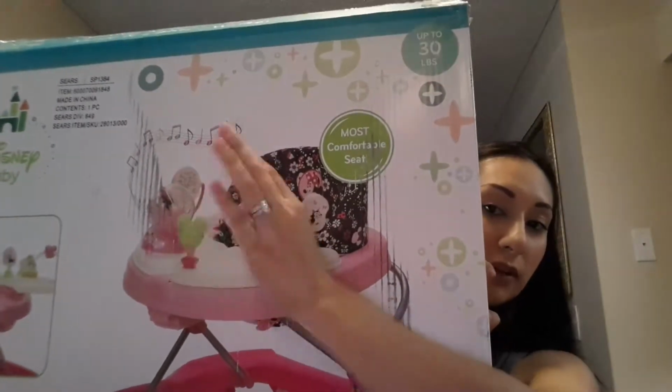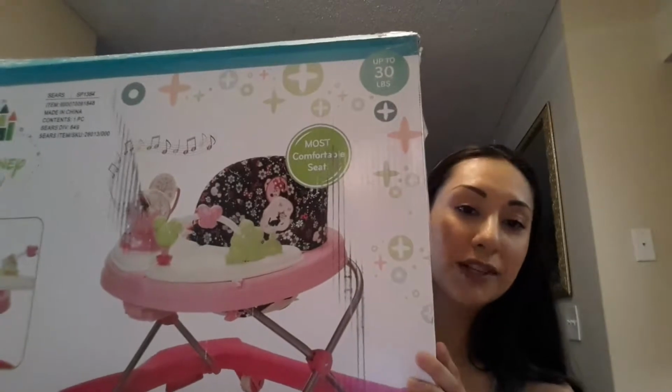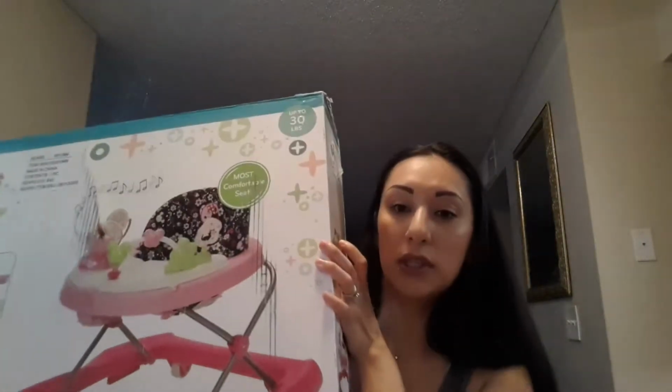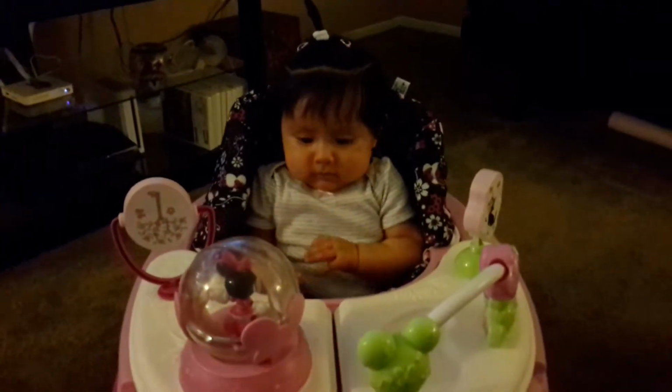And the Minnie Mouse right here, the little circle Minnie Mouse, reminds me of those globes. It turns around and plays music, and it's just really cute. I really like it a lot. And it's adjustable. It goes higher or lower depending on the height of a child. What do you think?